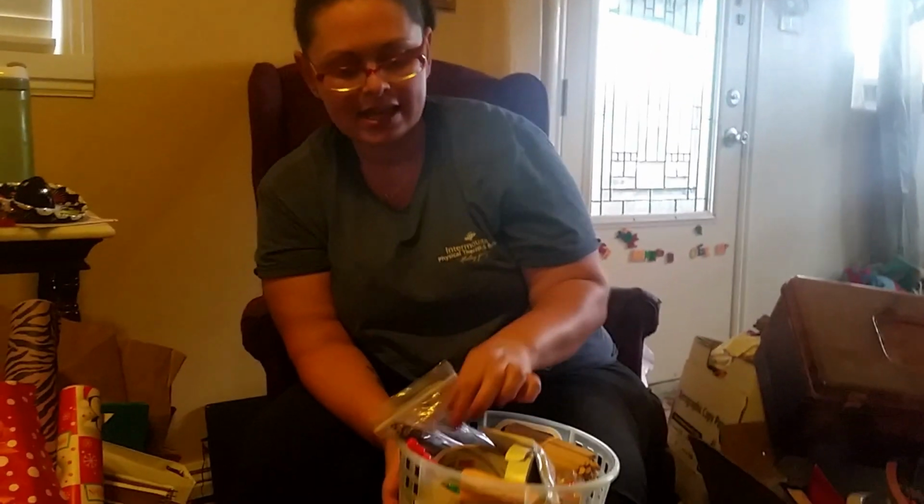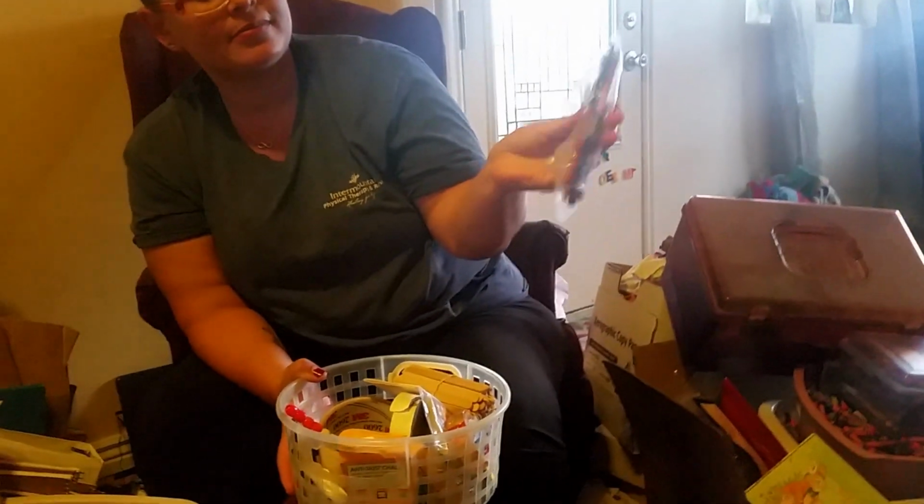Several things. A discount card for the local car wash. Awesome. A thing that I'm not sure what it is. Probably an electricity thing. Well, yeah, it's something electrical. We'll have to ask our uncle. Some patriotic looking pencils.